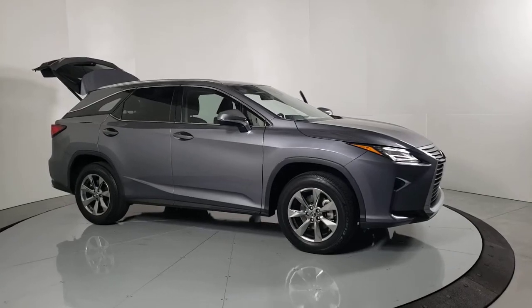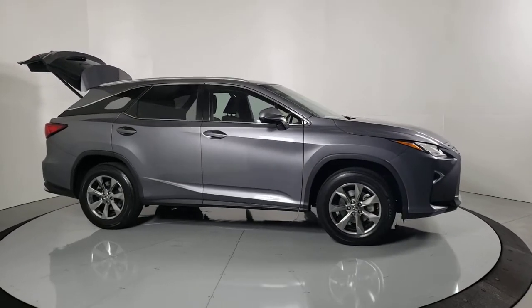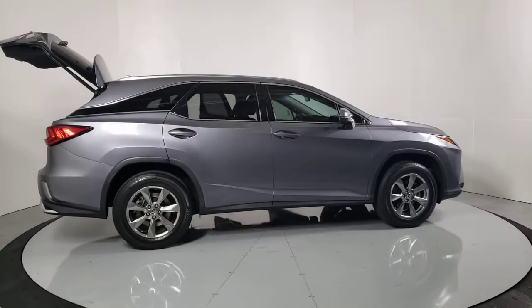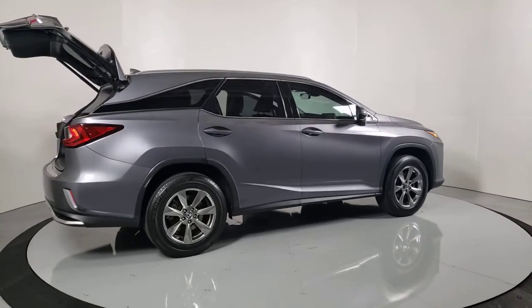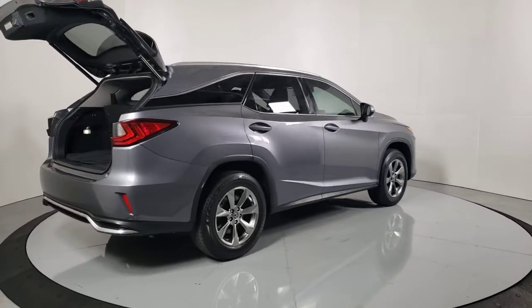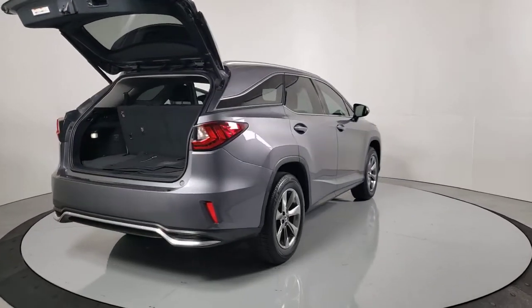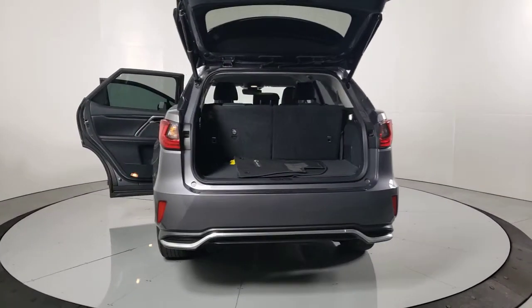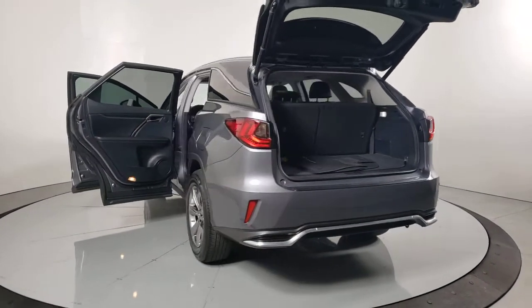Take a moment to check out the 2018 Lexus RX. This vehicle is an outstanding buy with fewer than 30,000 miles on the odometer. Be a style leader in this captivating RX. Behind its bold looks lies a premium interior loaded with a suite of advanced safety and infotainment tech to help you make the most of each journey.